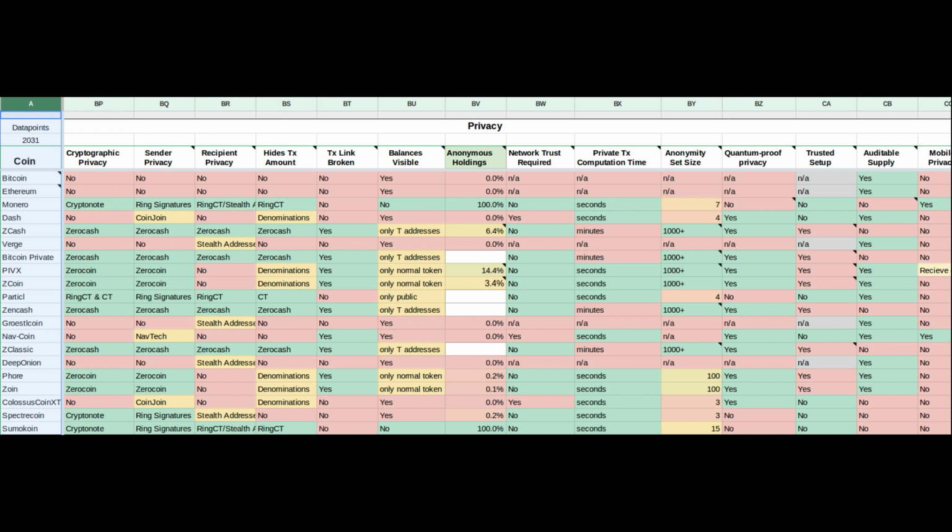It does privacy better than Monero. It scales better than Monero. It does privacy better than Dash. It scales better than Dash. It does privacy better than Zcash. It scales better than Zcash. It's faster than Zcash. It's faster than basically everything. It does everything perfectly. This is why I'm so bullish on ZCoin.